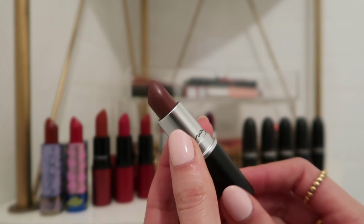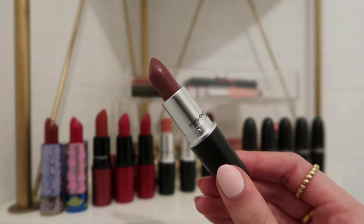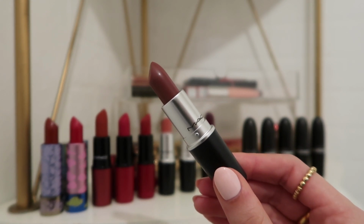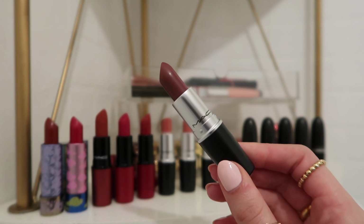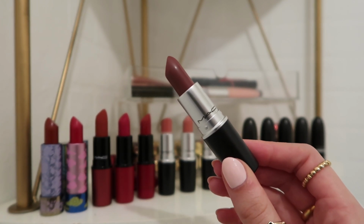Then I have Soar, which was actually on my wish list after seeing it on so many people and absolutely loving it. However, I put this on like a Christmas wish list or something like that, and when I received it, I'm not 100% sure if this is the perfect shade for me. It definitely feels a bit too deep, to be honest. I need to try it out and I need to experiment a little bit more.